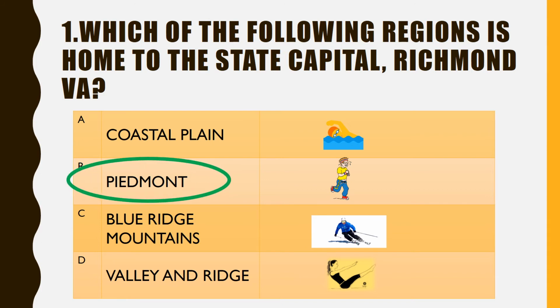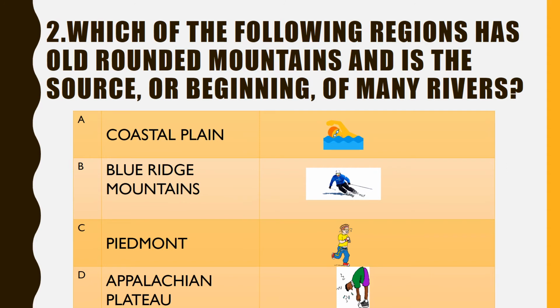If you chose Piedmont and jogged in place, that's the correct answer. Richmond, Virginia is located in the Piedmont region. Number 2. Which of the following regions has old rounded mountains and is the source or beginning of many rivers? Look at your choices, look at the exercises. Pause the video and do the exercise, and then hit play to see if you are correct.